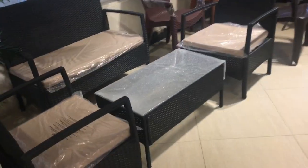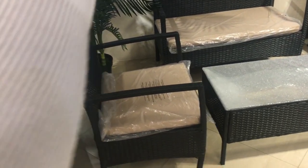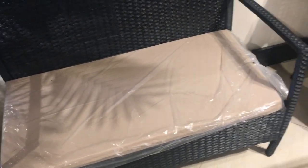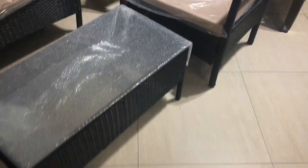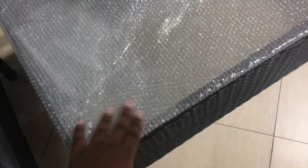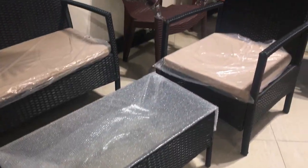All right, so they have nice outdoor pieces, outdoor sets. This is like a little beige one. All right, as we know, we are locked down, so it's good to spend some time outdoors and fix up your outdoor area so that you may enjoy the outdoors while still keeping your family safe. So here you have some outdoor furniture pieces.